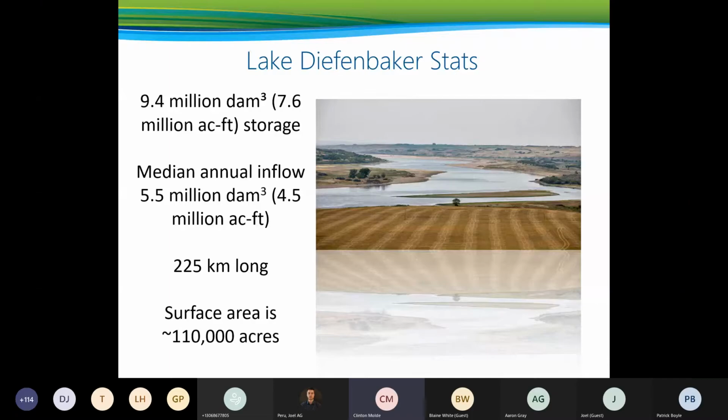Just to give you a few stats of Lake Diefenbaker, the storage within the lake is about 7.6 million acre feet. The median annual inflow is 4.5 million acre feet, and that's important because in 50% of the years, it more than replenishes at least half of the storage within Lake Diefenbaker. It's approximately 225 kilometers long, with a surface area of 110,000 acres. Now, when you look at 500,000 acres of irrigation on that surface area, that's around 5 to 7 feet of water off the top of Lake Diefenbaker when it's full.